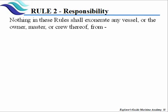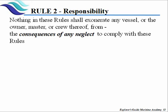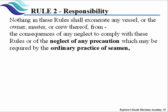Number 2, I consider the most important rule. Nothing in these rules shall exonerate any vessel, the owner, master, or crew from the consequences of any neglect to comply with these rules, or the neglect of any precaution required by ordinary practice of seafarers. Again, if it's common sense, other people are doing it, you don't do it, something happens, you're negligent.